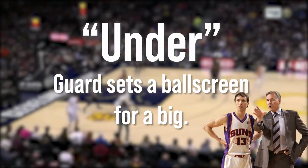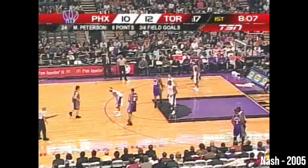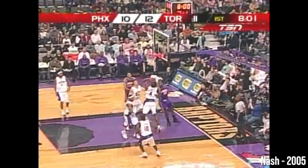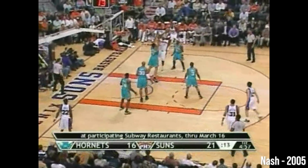Now, Mike D'Antoni came up with this term, under, for a guard setting a ball screen for a big. This is action that Steve Nash and Amar'e Stoudemire would run often. And as you can see here, out of his horns look, great action here. I really love this, how they empty out one side and have Steve Nash go and set this ball screen for Amar'e to get downhill.